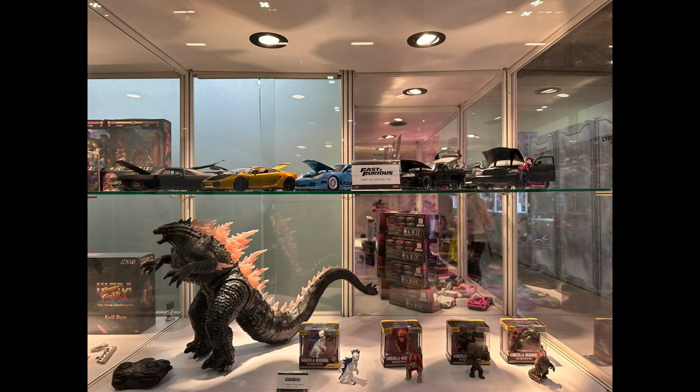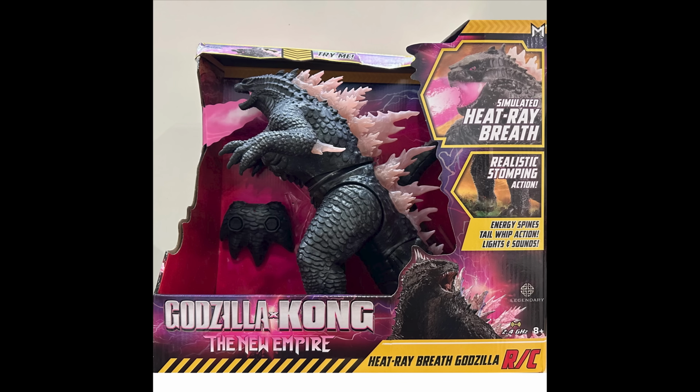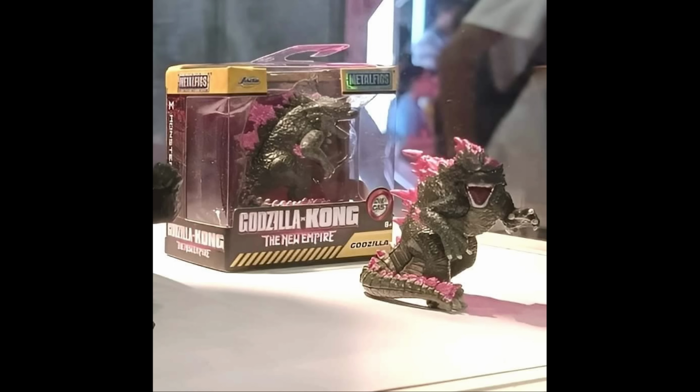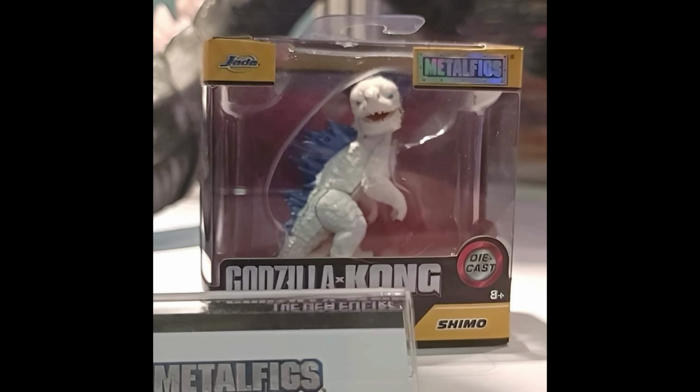So Jada Toys is making Godzilla X Kong toys. And like I said, we've got a first look at Shimu. And yeah, a really nice high-def look at the box here of the remote control. Yeah, Jada Toys, they make a lot of metallic, die-cast toys. They're pretty good. I'm not aware that they've made a remote control figure before. So yeah, especially excited about that. I really like remote control figures.